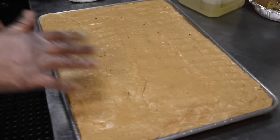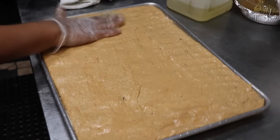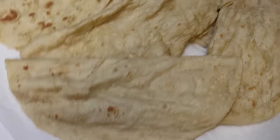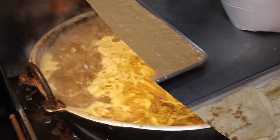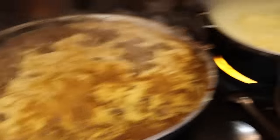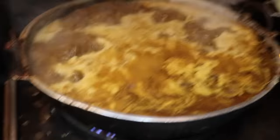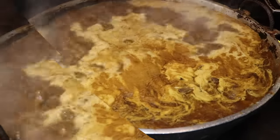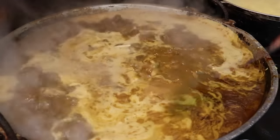Which one do you guys sell more, the brown one or the white one? Both. This is oil roti? Yeah. Small roti, that's what's cooking over here? Chow mein. Now what about in this one? Both.